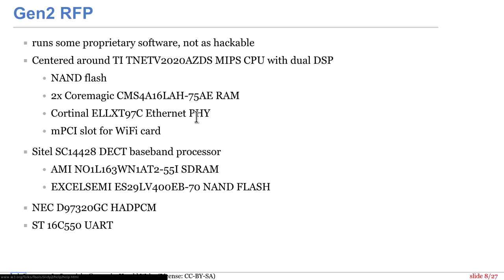So the Gen 2 RFPs have an interesting ancient TI MIPS with dual DSP processor. I only know from TI the ARM plus DSP processors, but apparently they also did some MIPS CPUs some time ago. There's some NAND flash, some RAM, an Ethernet PHY, and a MiniPCI slot, not MiniPCIe, right? It's still the old MiniPCI, for Wi-Fi cards. And next to that, there is a DECT baseband processor with its own flash and RAM and some ADPCM chip, so some codec chip, and an actual 16C550 UART. Haven't seen those in a long time, ever since, I would say, at least the early 90s. I haven't seen a physical 16C550 yet. So those are not so exciting because basically there's entirely only proprietary software on those components, and it's not as easily hackable.